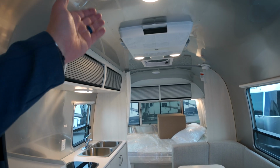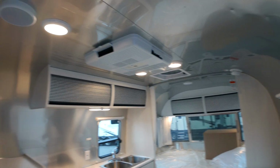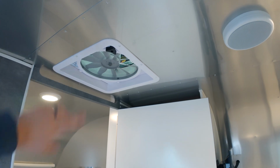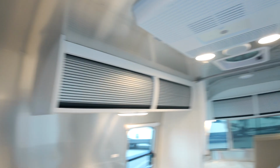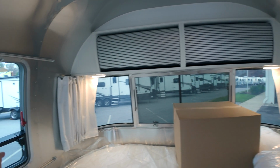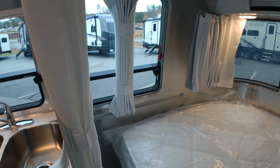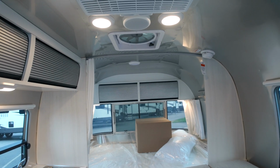Again, you've got 2 Maxxair fans, which is quite nice. And I can tell you, sorry, I just hit my head. That's going to be for your bathroom area. So when you take a shower, that's going to be the vent that vents out there. And then you've got a front one that's kind of in the kitchen area. But if you open that window, the front window, and then this window on the other side, just the bottom half opens. But you can get a pretty good breeze coming through with this max fan on. Like, it'll actually move some air.